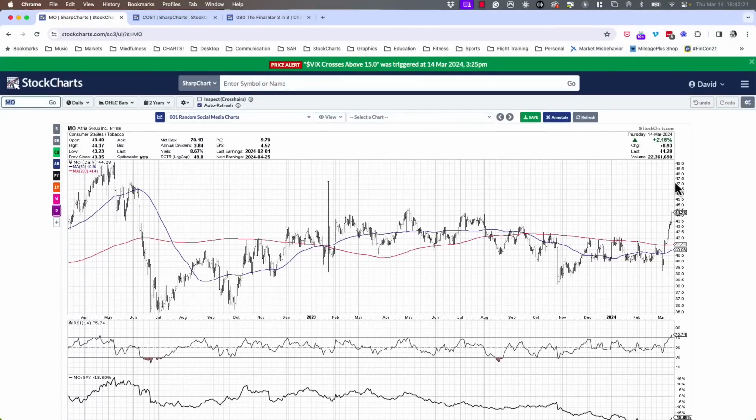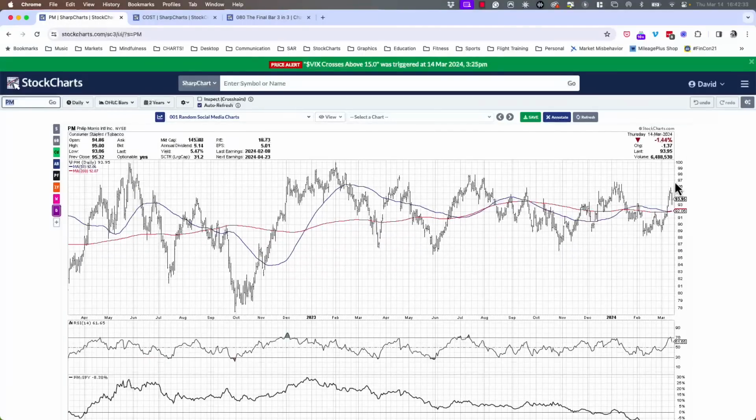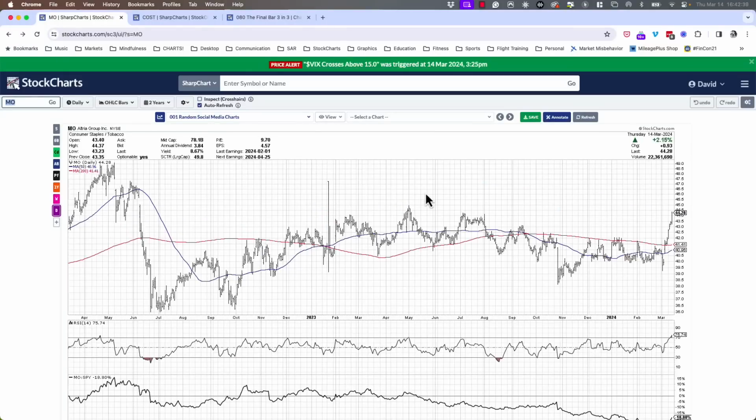Not too bad in consumer staples. There are actually a number of consumer staples names showing some strength here. Tobacco names actually having a pretty good move higher. This is Altria Group, ticker MO. Philip Morris is the other name to look at here. Bit of a divergence between the two. Philip Morris actually gapping lower today, or actually just trading lower.